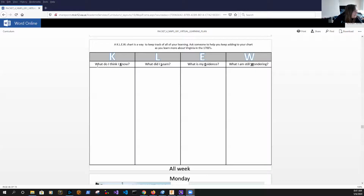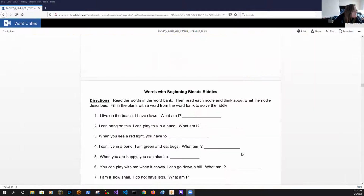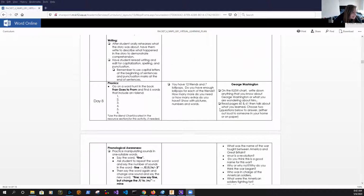What I want you to do before we learn about George Washington, write in the K section what you think you know about him before we talk about him. And then write any questions that you have. Write that in your KLEW chart before we get started. And then it says, on the KLEW chart, write down anything that you know about George Washington or what you are wondering about him.